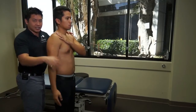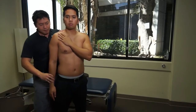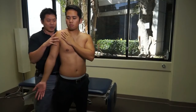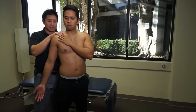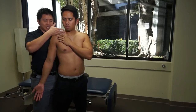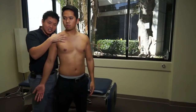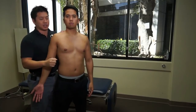Go ahead and face the camera here. What we're going to do is go up and externally rotate, or turn your wrist out, and you're going to drop. It's supposed to perch on top of the rib cage. So basically you have your collarbone and you have your shoulder blade, and it should sit nicely and firm. That's when you have good stability.